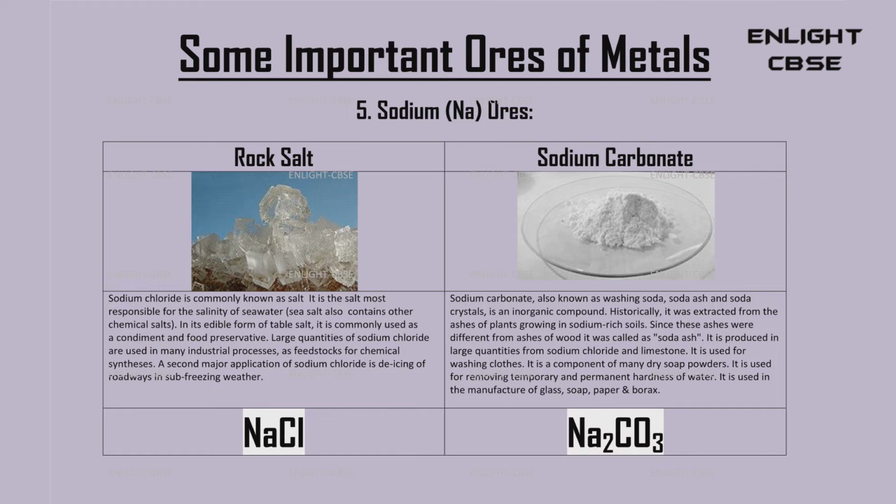Sodium carbonate, also known as washing soda, soda ash and soda crystals, is an inorganic compound. Historically, it was extracted from the ashes of plants growing in sodium-rich soils. Since these ashes were different from ashes of wood, it was called soda ash. It is produced in large quantities from sodium chloride and limestone.